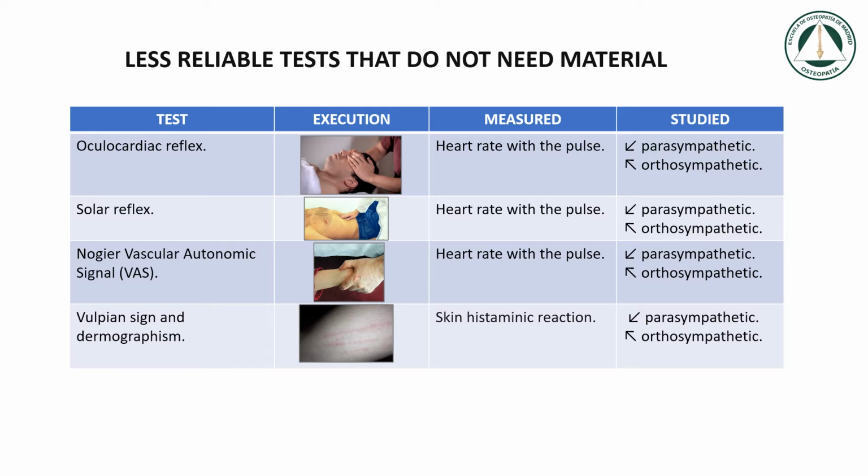Oculocardiac reflex. The oculocardiac reflex consists of compressing the eyeballs, and studying changes in heart rate with the pulse. The normal reaction is a decrease in heart rate. Solar reflex. In the solar reflex, palpation of the epigastric area changes the heart rate. A mild increase in heart rate is normal.